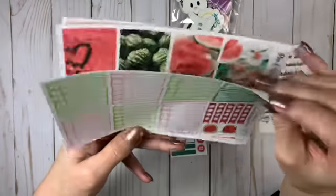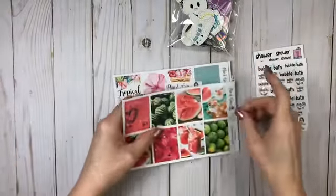Again, watermelons. They're so cute. Oop, I about dropped it. They are so cute. Love it. Okay, so that one's watermelon.